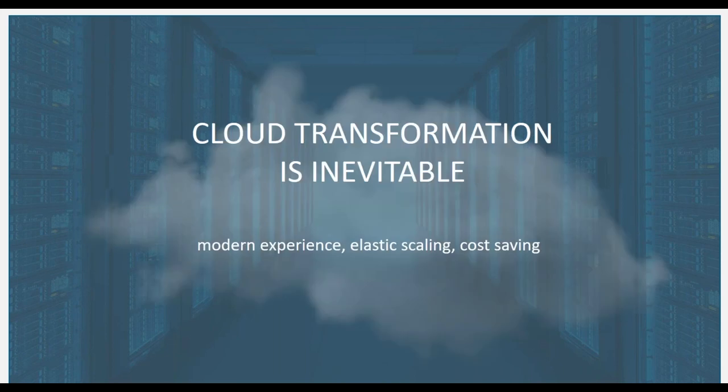Essentially, cloud transformation as part of this problem is inevitable. We are looking for tools that will provide a modern experience to our end users, a system that will elastically scale based on demand, based on our needs, as we grow the amount of users, as we hire more employees to our company, or we start dealing with larger portions of data. And of course, we want to do that while leveraging the cloud economics, for its cost benefits and easy scaling, and really drive the total cost of ownership down.